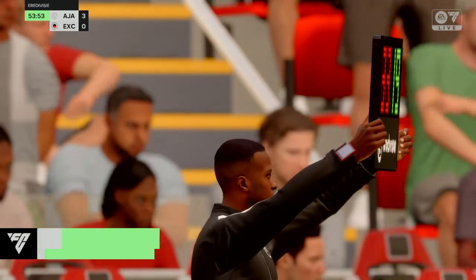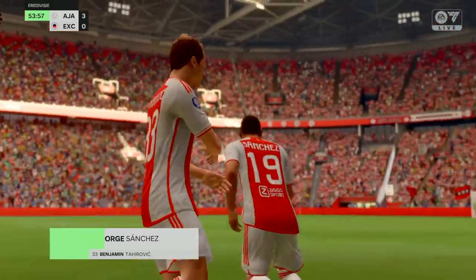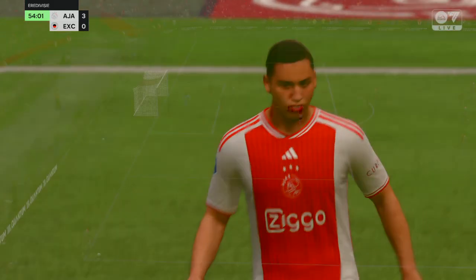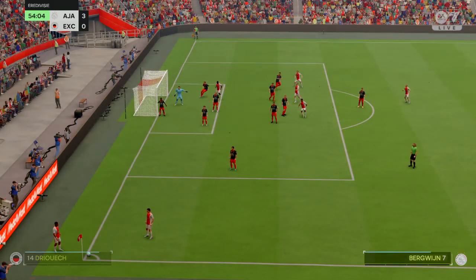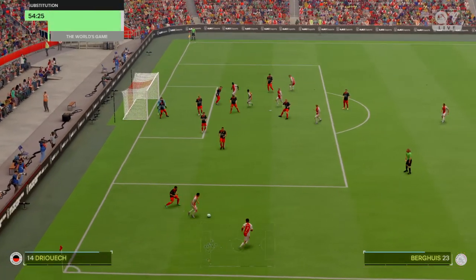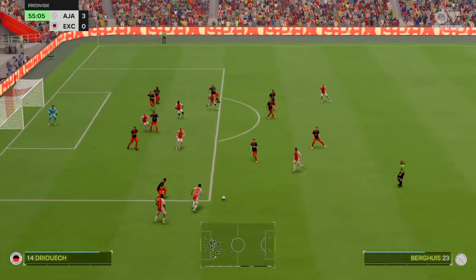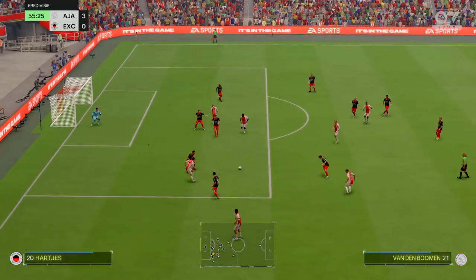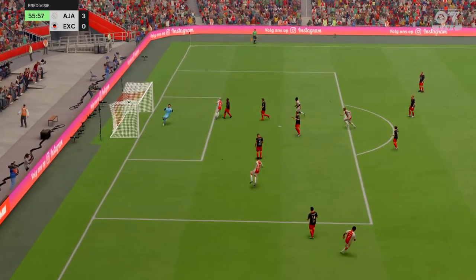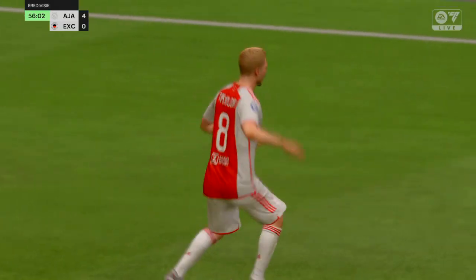So making the substitution now. It's a short one. Sanchez. Bergwijn. On to Berghaus. Couldn't grab hold of it. And there it is. An almost intuitive piece of finishing.